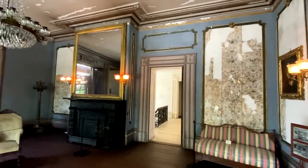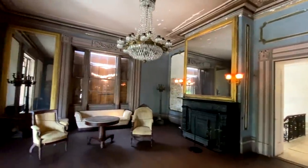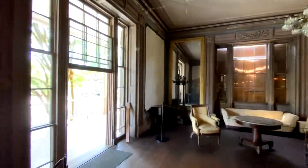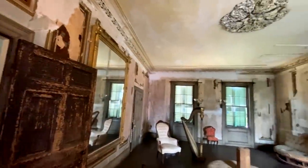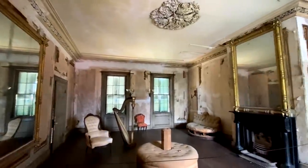In this room, you see period wall coverings from the late 19th century. Imagine how beautiful this would have been by candlelight. A 19th century bathroom? Here's the music room, which holds the original harp for this space.